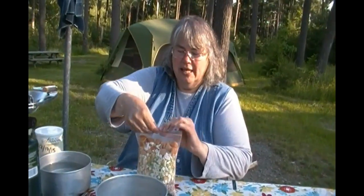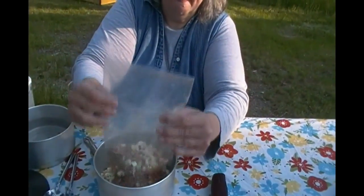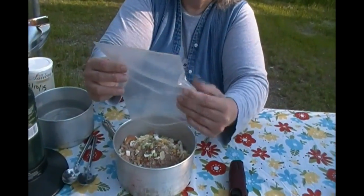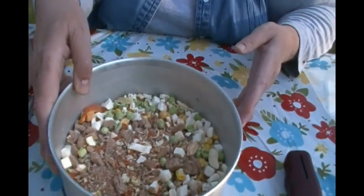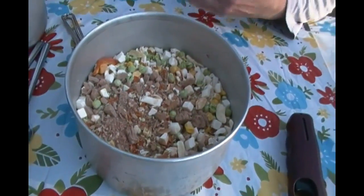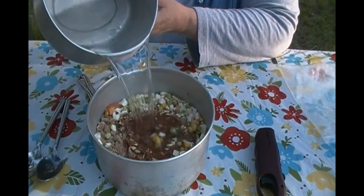So I'm going to go ahead, and I don't have to try to reconstitute this because I'm just going to cook it, just like a soup. So all of this goes in. There we go. And like I said, I added some garlic and some basil and a little salt and pepper.